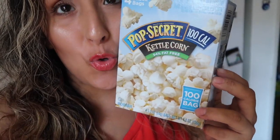Boytoy had gotten Pop Secret Kettle Corn for movie night on Friday. He bought this one, which is a 100 calorie bag, so the bags are super tiny. And this other one, the Kettle Corn Sweet and Sugary, which is my favorite, but I finished it already. Because I'm a glutton.